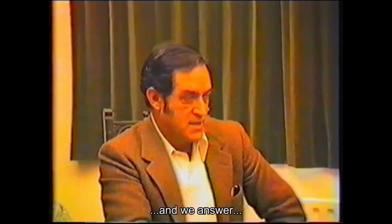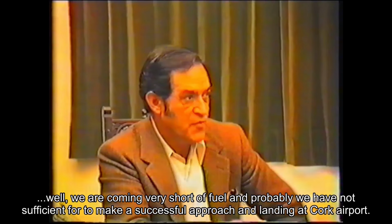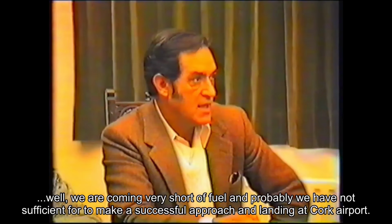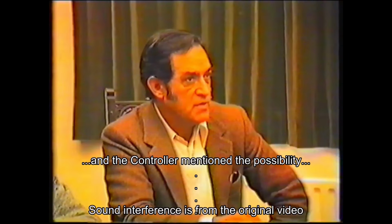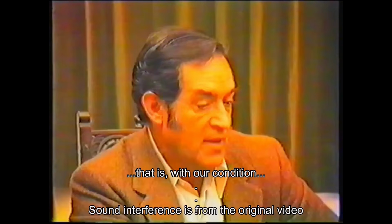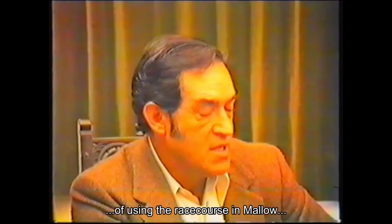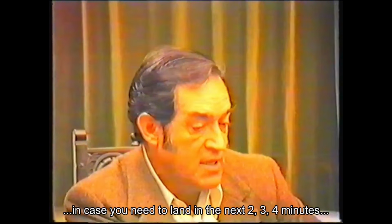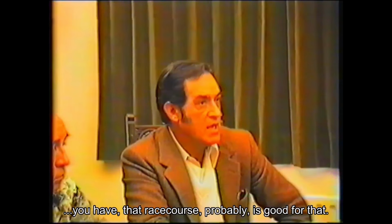And we answer, well, we are coming very short of fuel, and probably we have not sufficient for make a successful approach and landing at Cork port. And the controller mentioned the possibility that is with our criteria of use the racecourse in Mallow. In case you need to land in the next 2, 3, 4 minutes, you have that racecourse. Probably it's good for that.